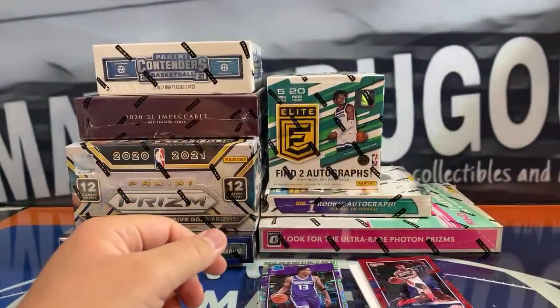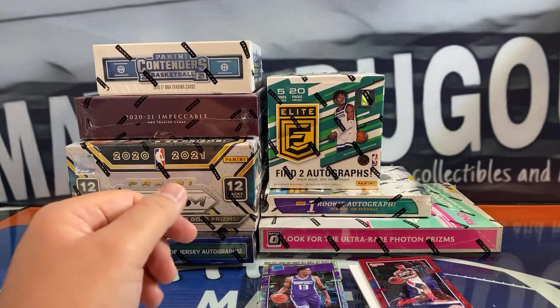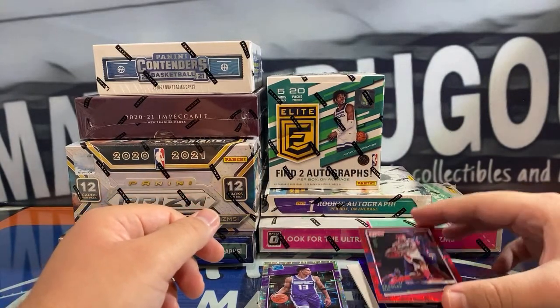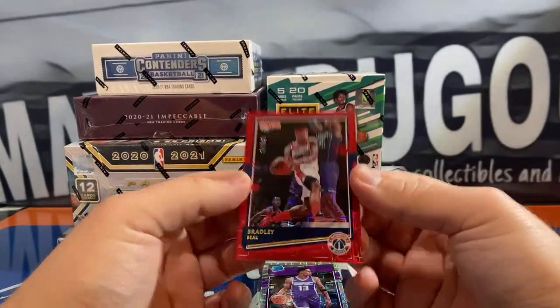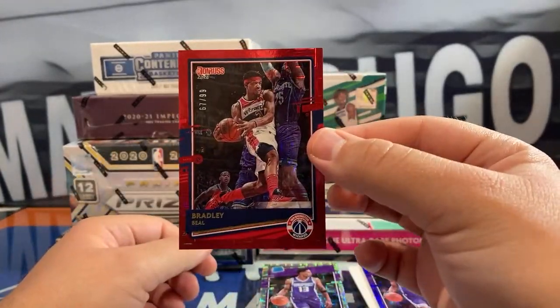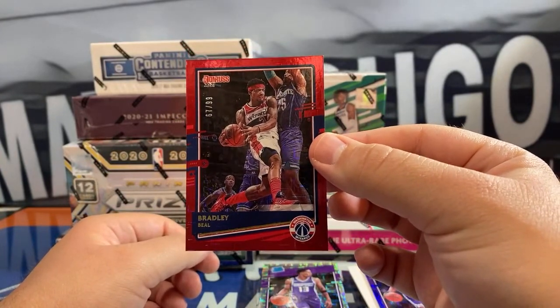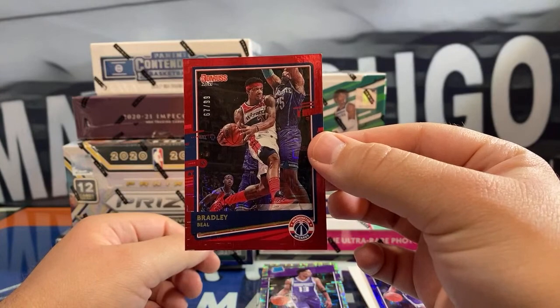So yeah, that's kind of our rundown. Is Noir the following Friday, and then NT the following Saturday. We got Red to 99, Bradley Beal. Nice red choice parallel right there. Wizards.